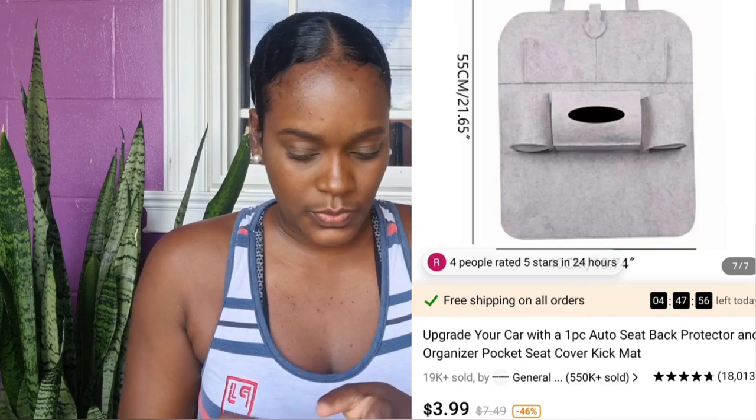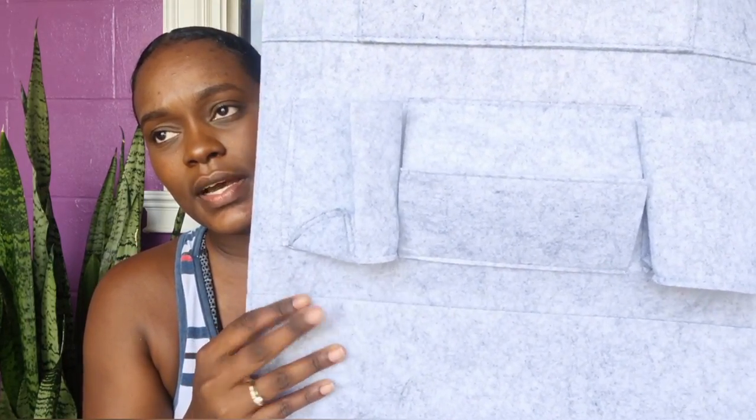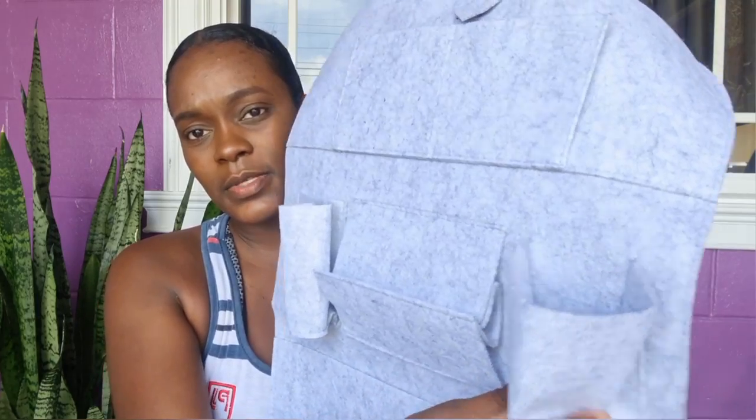The next thing I got was this car holder. I wasn't expecting this material. It kind of felt like the material of the inside of the car. It feels like felt, but like a thick felt. It's like a cloth sponge, I don't know how to explain it.